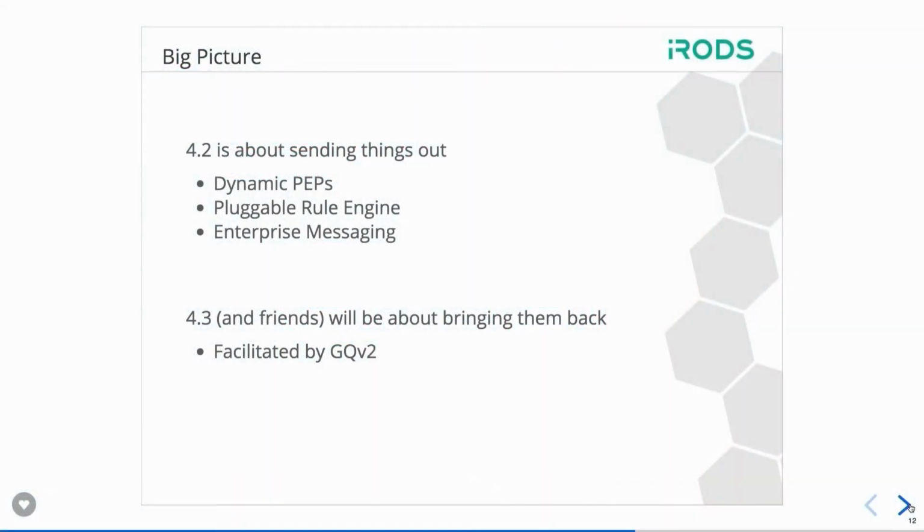These next few slides are the same as last year, because the story is the same, and we don't have any new pictures. So 4.2 was about sending stuff out, right? We got things modularized, a new compiler, all the shiny stuff. Everything's pluggable. We have a Python Rule Engine plugin now. We've got one in JavaScript that's unreleased. We've got one in Go that we haven't released. It didn't come from us. And then, of course, the enterprise messaging tie-in.